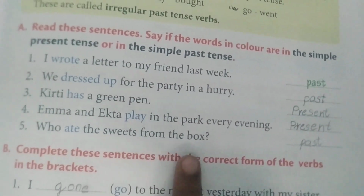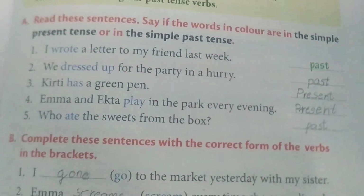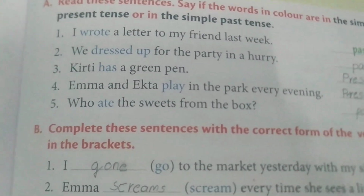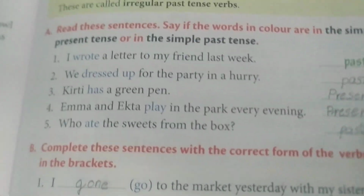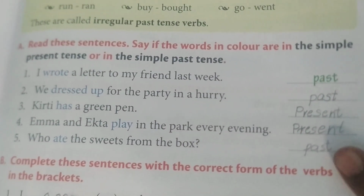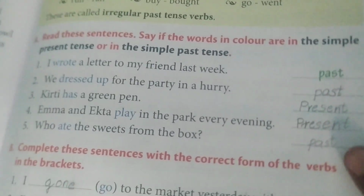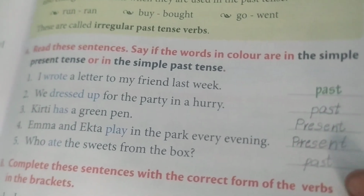Who ate the sweets from the box? So, someone's asking a question. Who ate it? Ate means which we have eaten before. That is called simple past tense. So, it happened in the past. And if you want to say tomorrow or day after tomorrow, that means it's the future.